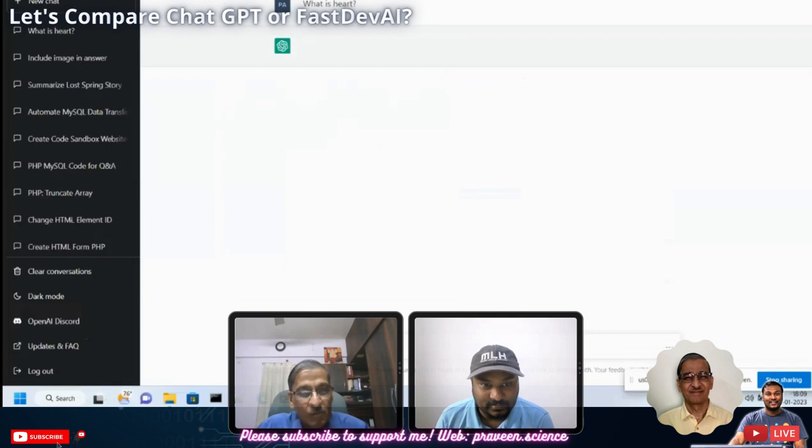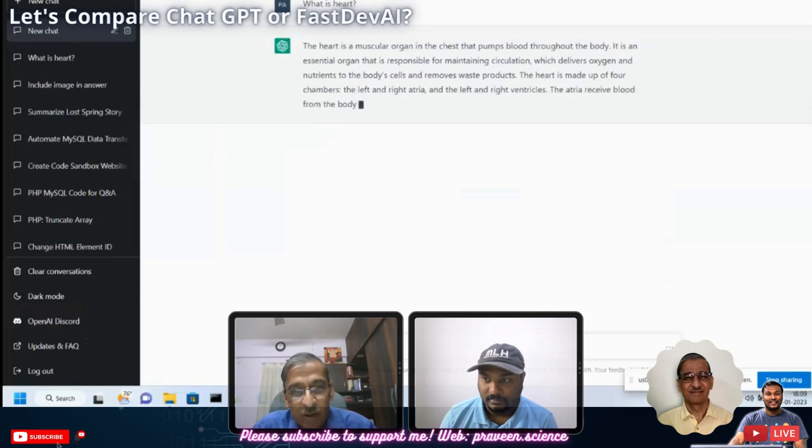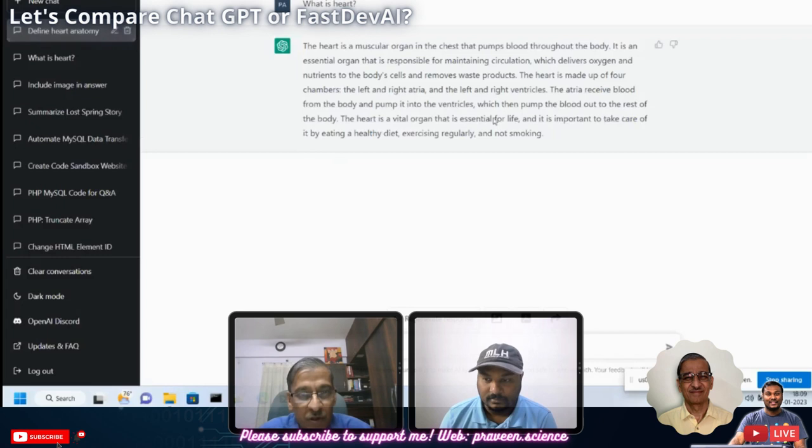It says, heart is a muscular organ in the chest that pumps blood throughout the body. It is an essential organ that is responsible for maintaining circulation, which delivers oxygen and nutrients to the body's cells and removes waste products. The heart is made up of four chambers, the left and right atria and the left and right ventricles. Okay. Now, the same question we will take in FastDevAI.